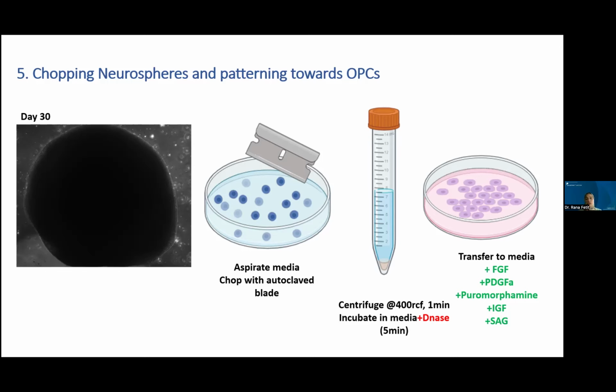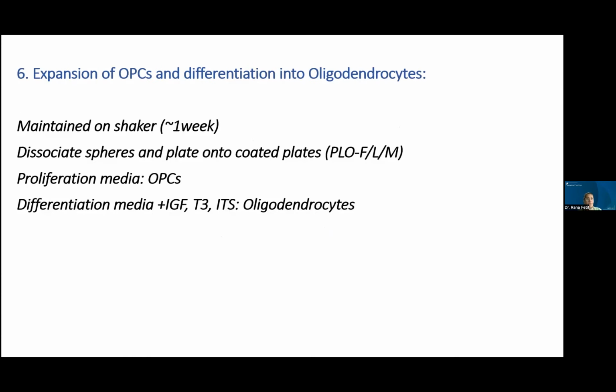So what you then do is to transfer them to 15 ml Falcon centrifuge tubes, and you incubate them in your media of choice with DNase. And at this point, the media we were using included these supplements: FGF, PDGF-A, purmorphamine, IGF, and sonic agonists. And all of these help towards patterning your neurospheres towards oligodendrocyte progenitor cells. So from then on, you're basically expanding your OPC pool, and you maintain them on the shaker for 1 week.